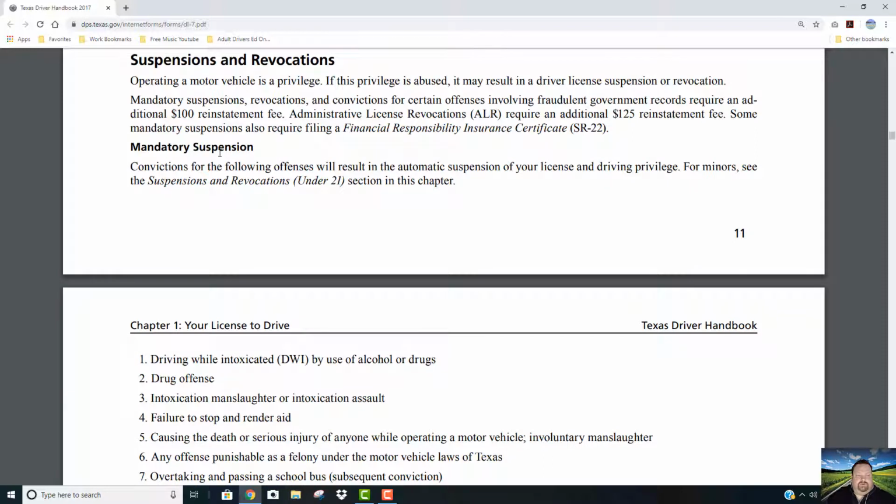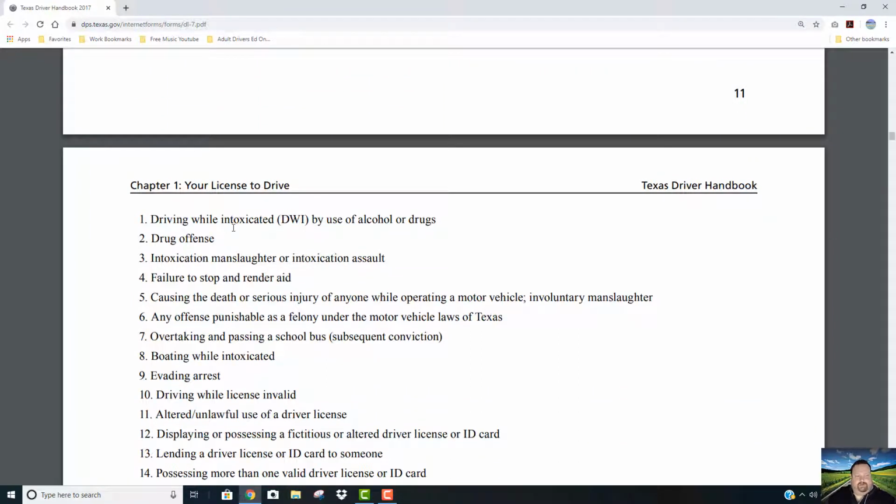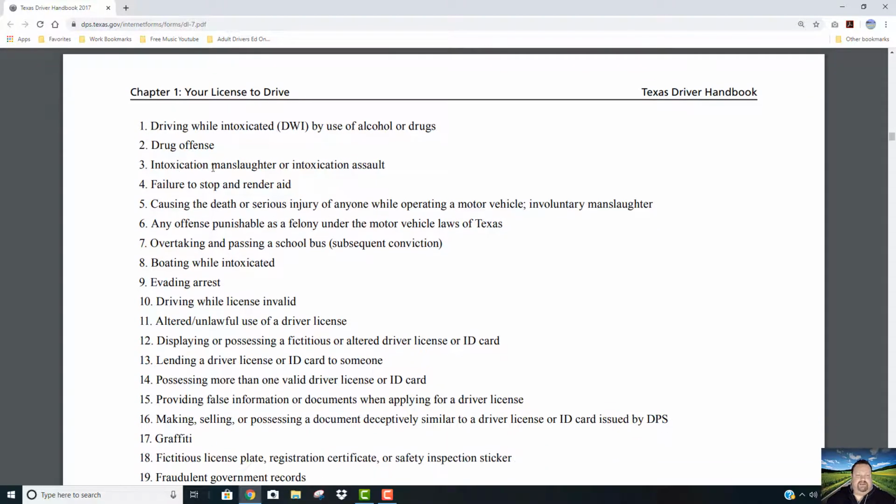Okay, mandatory suspensions. Convictions for the following offenses will result in an automatic suspension of your license and driving privilege. For minors, see suspension and revocations for under 21. Driving while intoxicated, DWI, automatic. Drug offenses. Doesn't matter if you're driving a car or not. If you get convicted of drugs or distributing, using things of that nature, you'll find yourself with a suspended license. Intoxicated manslaughter. Failure to stop and render aid, meaning that if you hit somebody and you just take off, that'll be a failure to stop and render aid. Causing the death or serious injury of anyone while operating a motor vehicle, involuntary manslaughter. Any offense punishable as a felony under the motor vehicle laws of Texas.